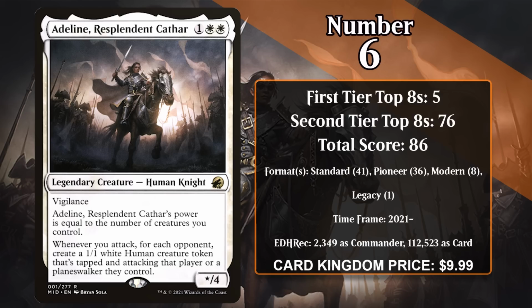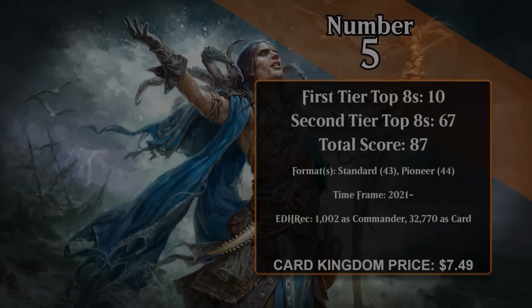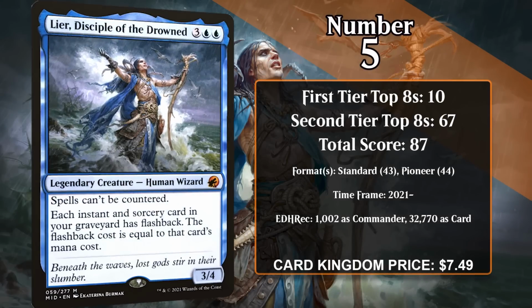Adeline is in a great spot to keep gaining points in the future, and some of the cards in front of her aren't quite as heavily played these days as she is, so there's a chance she'll move higher on the list in the future. At number 5, it's Lier, Disciple of the Drowned.